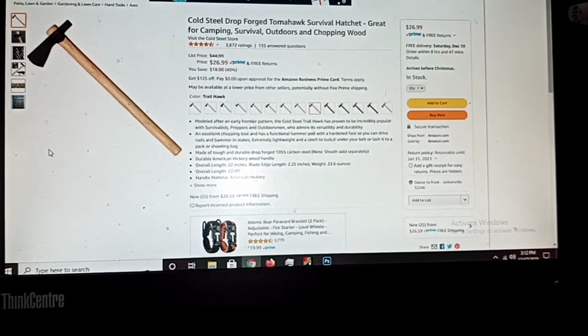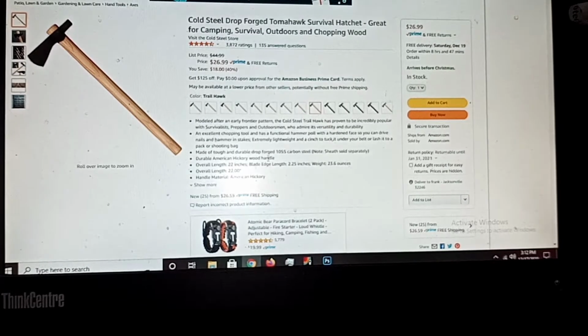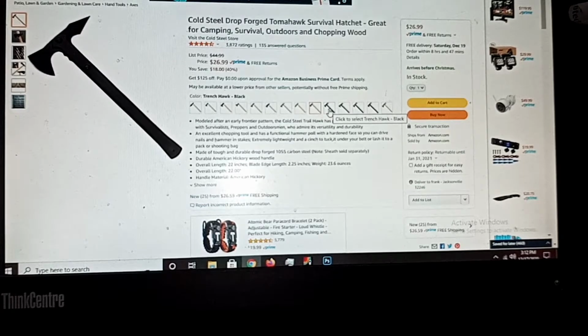It's kind of the same thing with this. This is a nice little tomahawk. It's only $27. So that one's kind of a maybe-ish. So's that one. That one's kind of cool looking.